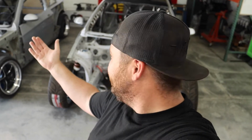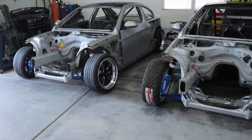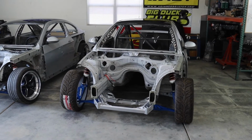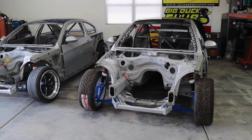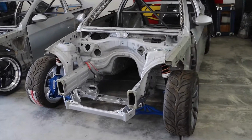They're rolling. It's happened, finally. Chad and I have been waiting on this for so long, and the amount of stuff that we had to go through to get our parts and get this together, it's kind of why the video got filmed a little different than usual, but check this out. We have two caged rolling chassis, and they are looking so good.